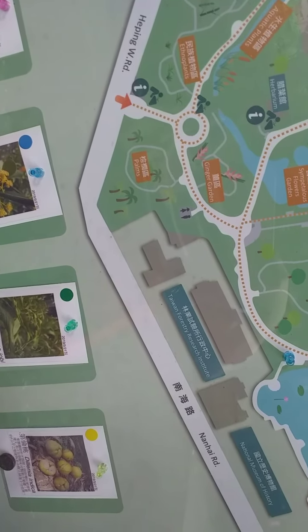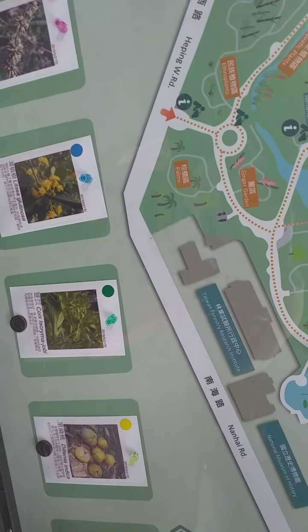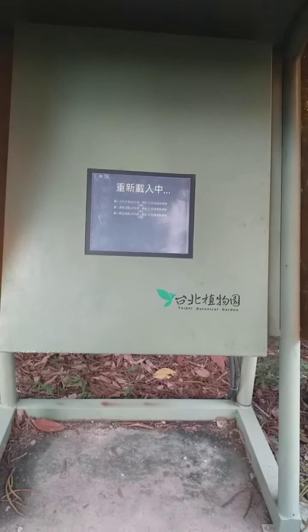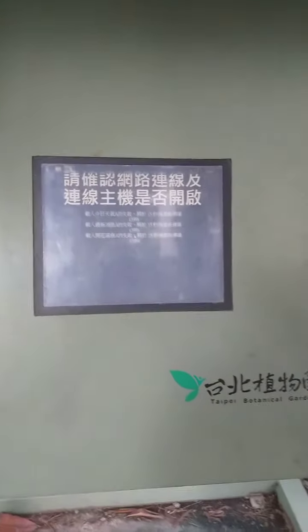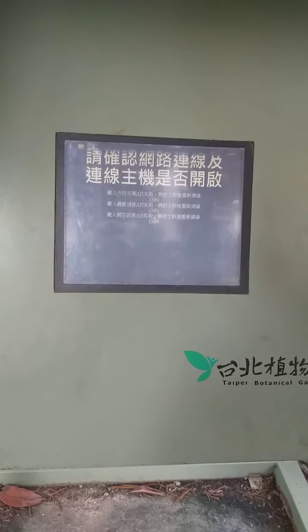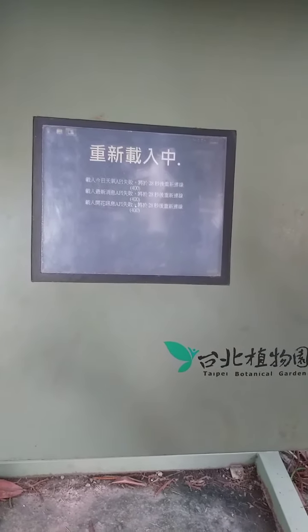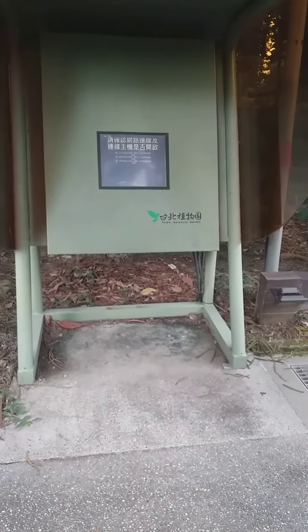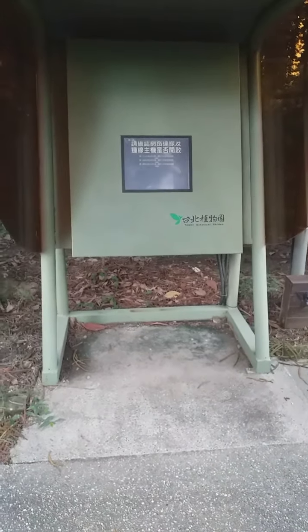He didn't have any office room, so he was using the Qing Dynasty, and we can see the machine that the Taipei Botanical Garden supplies, but it seems like it cannot connect to the internet. This machine supplies the flower blossom news and the latest news to the visitors, but it seems like it might be suspended from supplying the service.